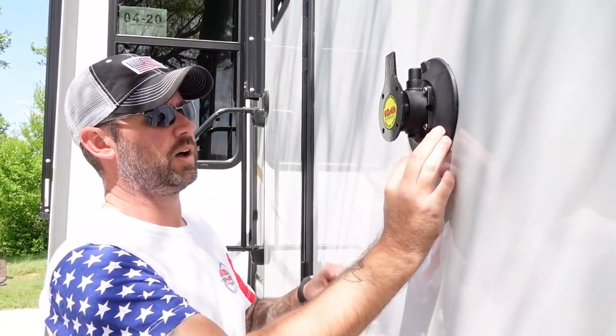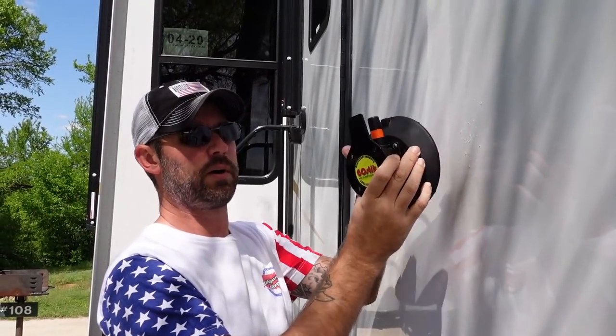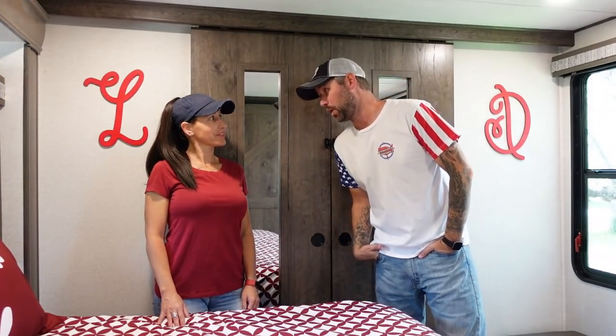All right, to remove the suction cup, you just grab one of these tabs on the bottom or the top, and you can just push it in until it releases. You'll see that orange tab pop back up, and it pulls right off the side of the RV. Easy. Well, now we're getting to the stuff that we dislike the most.